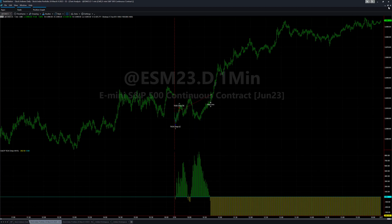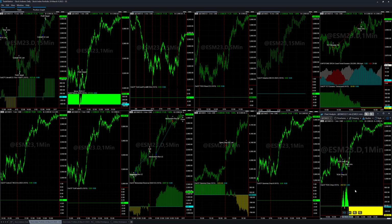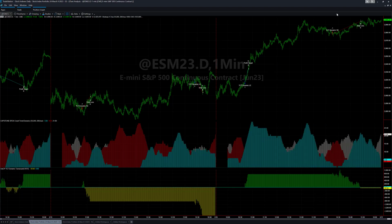Here's tick chop. Let's go back and minimize this. Tick chop did a little better, minus 362.50 on the day. Had a long trade winner and then a short trade loser, and then turnaround dynamic had one winner, one loser.